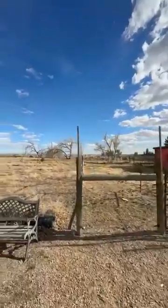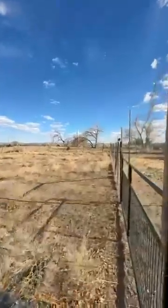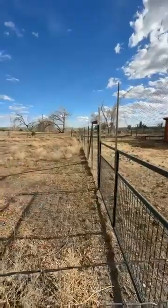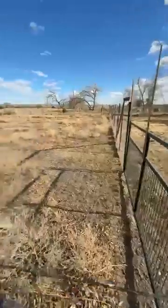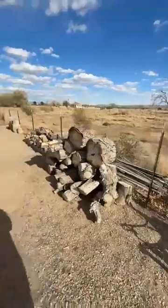There's a wash over there. There's going to be plenty of deer and wildlife. And just so you know, our property here goes back to that next fence. So there's two partitions. There's this one right here, and there's a gate right here. So there's this partition, so you can separate some animals.